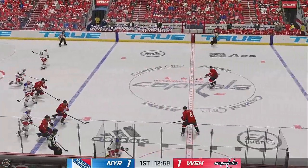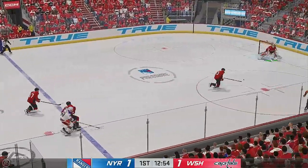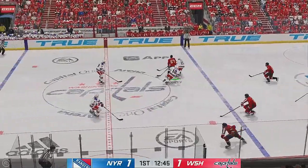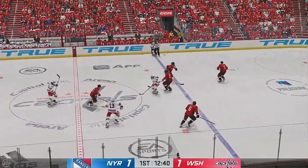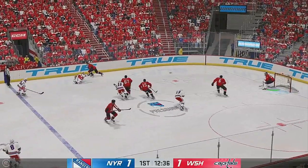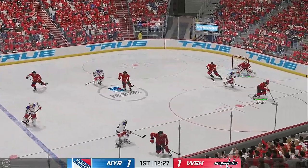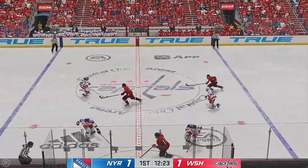Washington's got it in the offensive zone. Sends it in deep. The Capitals gain control of the puck. Slides the puck to Edmondson. Oh, he'll feel that one. Washington's got the puck in their own end, and it's a quick pass to Strome.